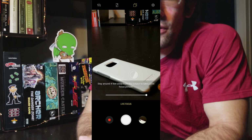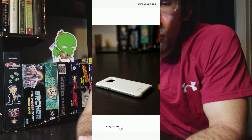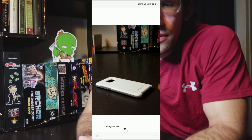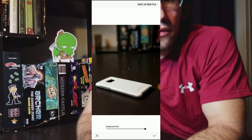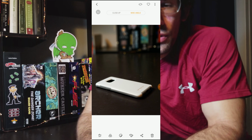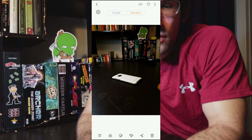But let's say you took a photo and you don't really like it. Well, then you can go back into the software and reduce or completely turn off the live focus effect, so no bokeh. And if you really don't like the close-up that you've taken, you can switch it to a wide angle shot when you turn on dual capture in live focus. It's really nice having the flexibility to adjust your photos after the fact.